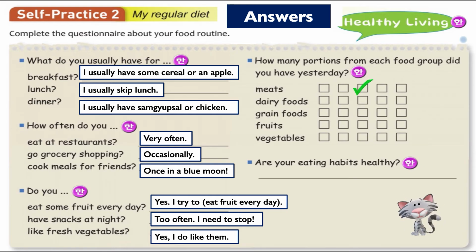Yesterday, I had 3 portions of meat. Okay, and 4 portions of dairy foods. And 2 portions of grain foods. And 5 portions of fruits. And 3 portions of vegetables.